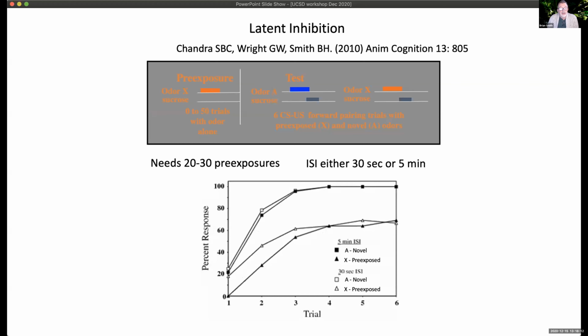And the last one I want to talk about is learning to ignore stimuli. It's called latent inhibition. If we give the bee presentations of an odor followed by nothing, and we do that 40 or 50 times, and then turn around and try to train the bee to this odor, now followed by sucrose reinforcement, they'll learn this odor slowly relative to a different odor where they have no experience with that odor.